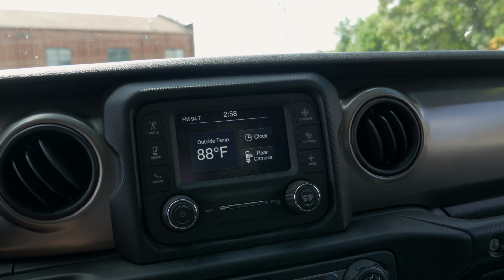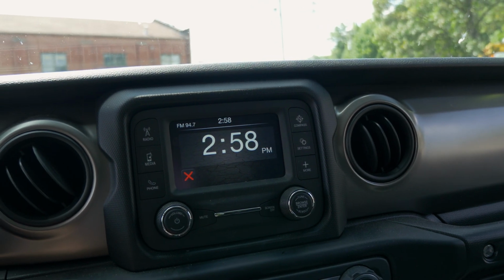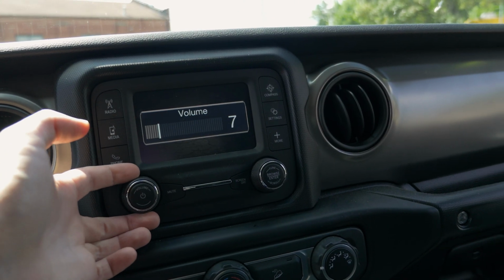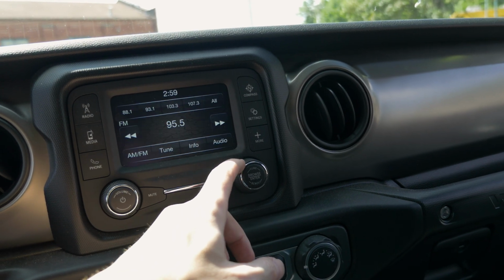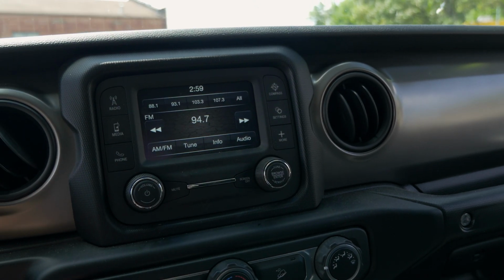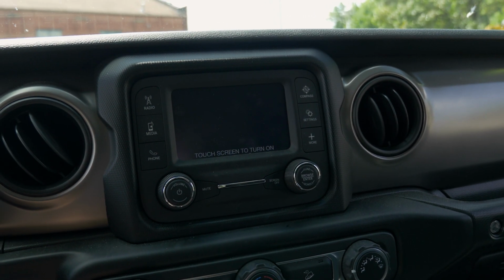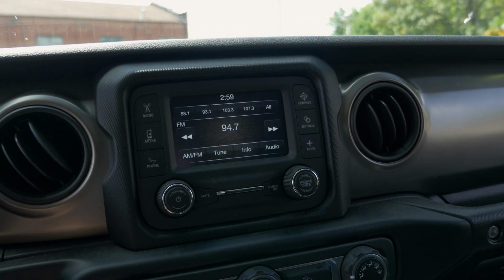You can see your outside temperature and a nice big clock. You do get a volume knob, which is nice, as well as a tune knob, which is very nice to have because I hate having everything on the touchscreen. You can mute it and also just turn the screen off. You just touch it and turn it on.